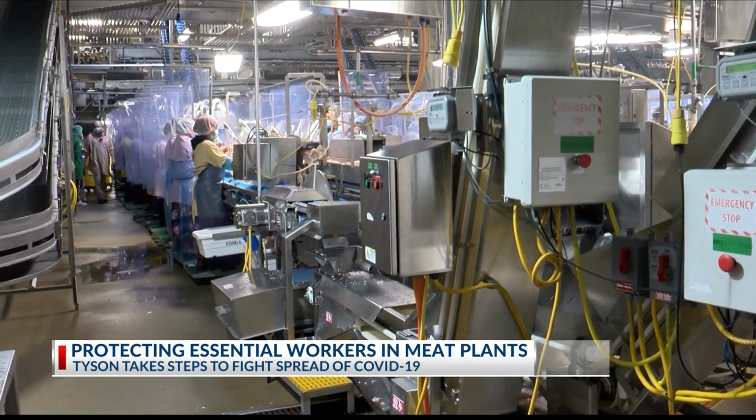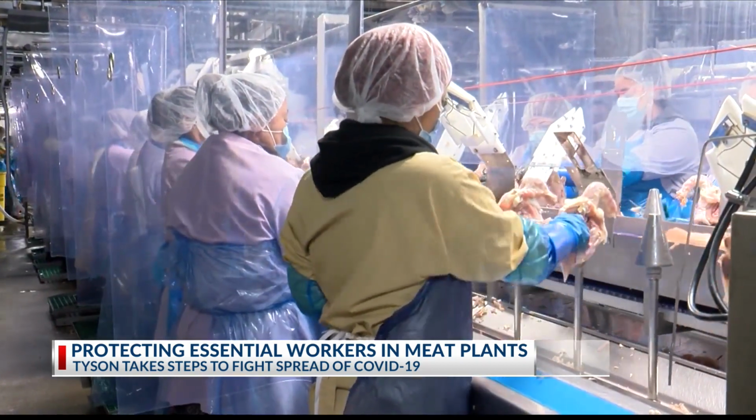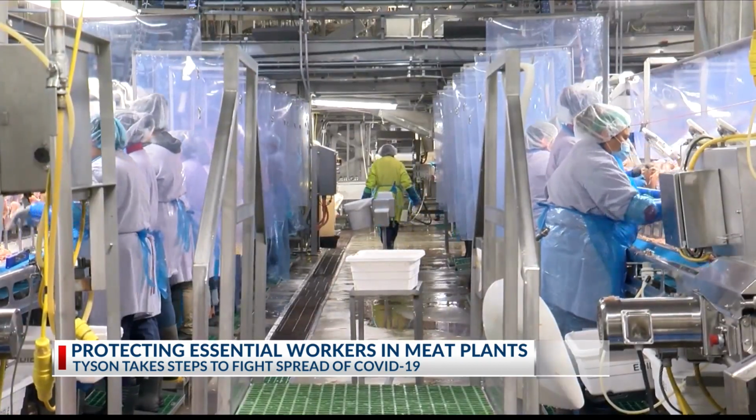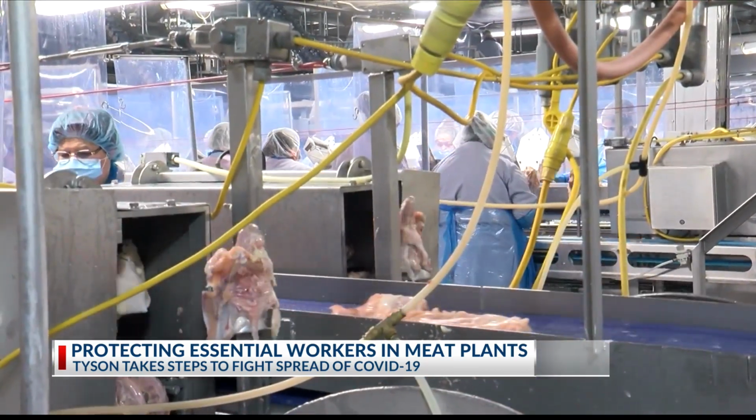Compare that to what we saw today. Workers close together and across from each other. Partitions do separate most of them, but as we saw, not all of them. We asked Martin why, but he referred back to all the other mitigation efforts underway.